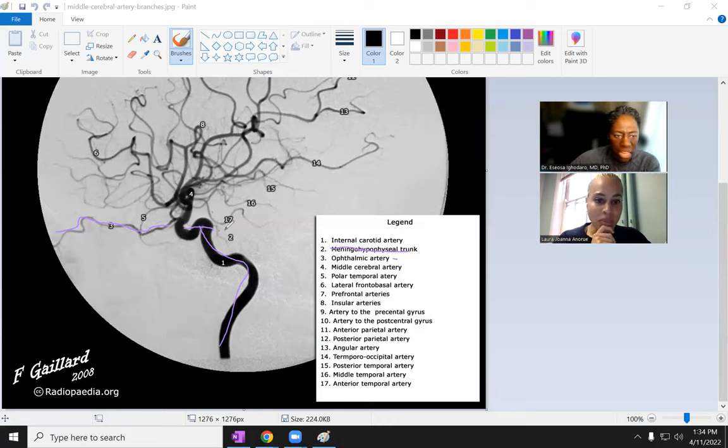And so then all this is going to be the MCA. It doesn't really tell. Let's see where we can find the ACA. Temporal. Oh, I guess we don't see it in this view. Do you see it? No, I don't. Okay, well, that's good. So then if we go back here.